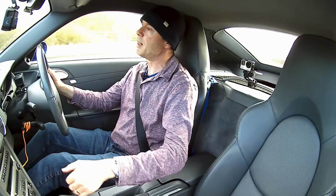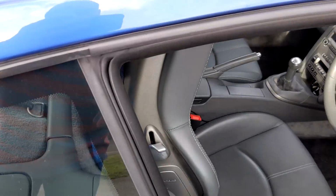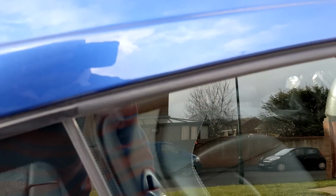Now, I'd spoken to the dealership beforehand. When I got there, they'd ordered already the entire latch mechanism because the switch is inside that. I left it with them for an hour, I walked away and they replaced it for me, and it was all done under warranty.